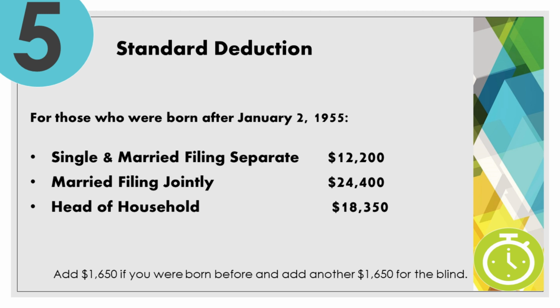And last, as a reminder, there is no penalty for not having health insurance. So you don't have to worry about that. But if you did have health insurance through the marketplace, you still need that form. It's just that you're not going to pay a penalty if you didn't have it.